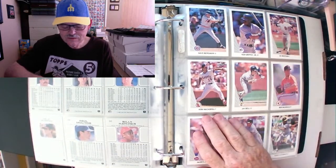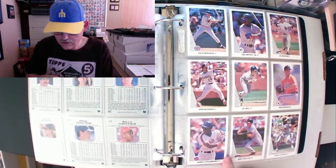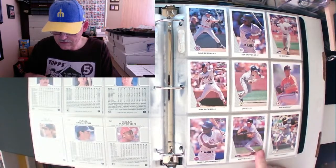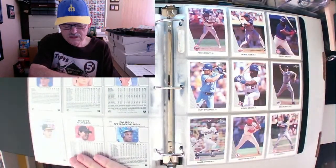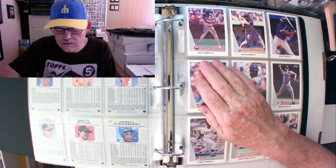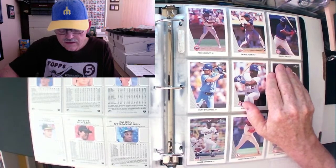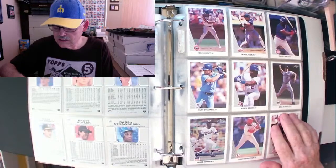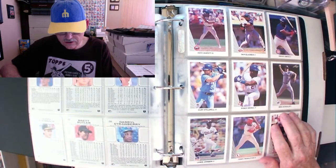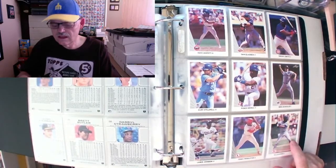Ed Whitson, Kirk McCaskill, Jay Bell, Ben McDonald, Darryl Strawberry, fan favorite, Brett Butler, same, and Terry Steinbach. Next page we got here is Ken Caminiti, Dan Gladden, Dwight Smith, Kurt Stillwell, Ruben Sierra, Mike Schooler with the Seattle Mariners, Lance Johnson, Terry Pendleton, and Ellis Burks.